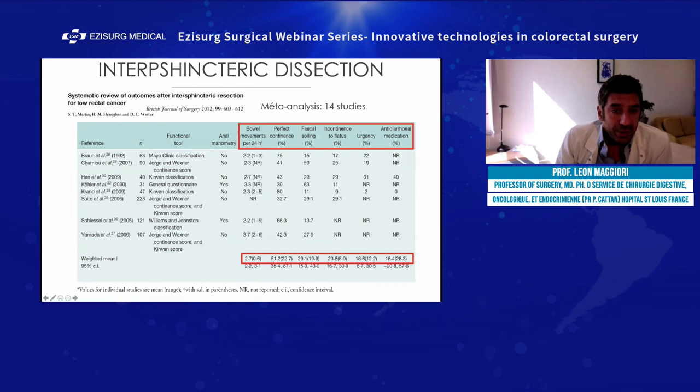So intersphincteric dissection is interesting to try and perform a sphincter-saving procedure, but it has a price regarding the functional result that patients will be exposed to. As you can see on this meta-analysis, perfect continence in patients who had an intersphincteric resection is only achieved in a bit more than half of the patients. So half of the patients will have some kind of incontinence after rectal cancer surgery, which is obviously really impairing for their quality of life.